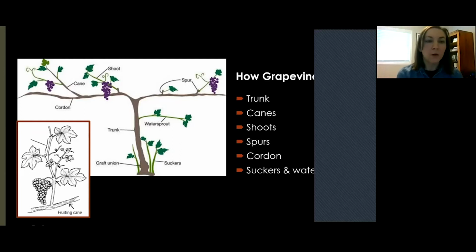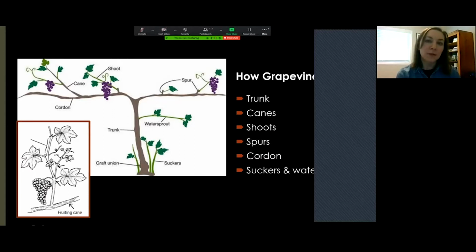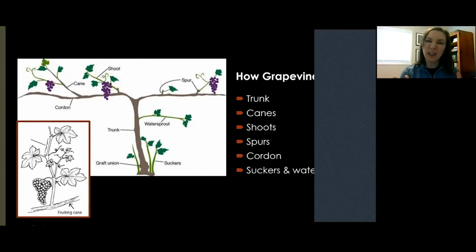You really want your shoots to be growing along your spurs or your canes and not along your trunk. Grape buds themselves are a compound bud, which all that means is that each grape bud has the potential to grow 1 to 3 shoots every year. So 1 to 3 shoots per grape bud means that early in the summer or late spring, you're going to be doing some thinning, because if you have 3 shoots coming from one bud, that gets very thick, and you're going to want to open up the canopy. So Stuart will explain a little bit more of that later on.